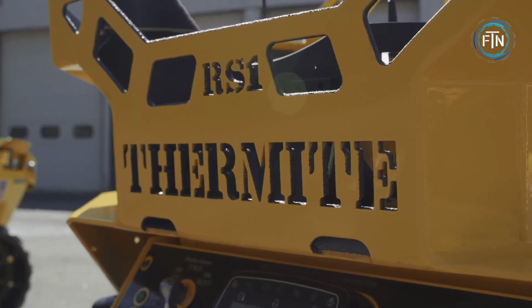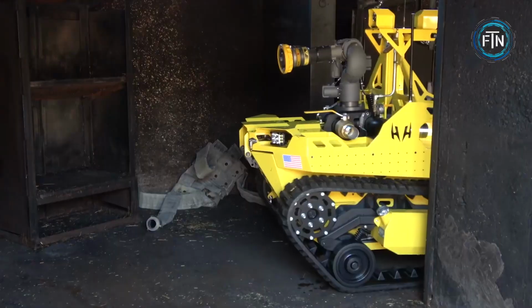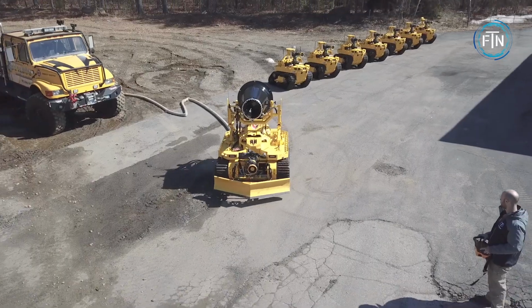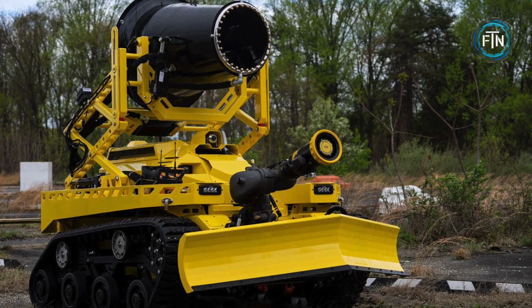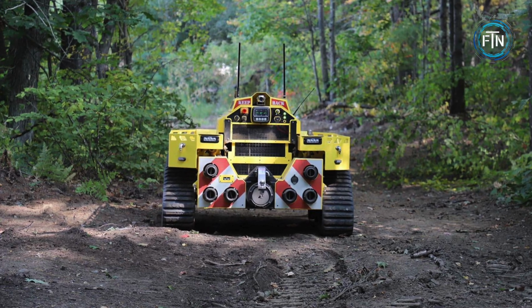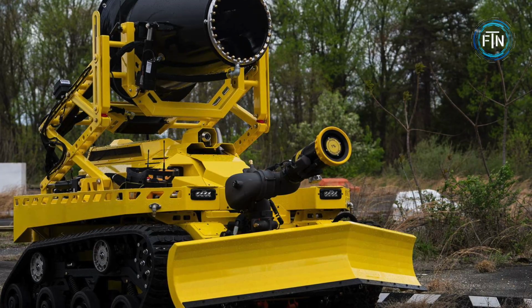Thermites come in two models. The RS1 has a water flow rate of 1,250 gallons per minute, weighs 1,600 pounds, and has a top speed of 6 miles per hour. The larger RS3 has a flow rate of 2,500 gallons per minute, weighs around 3,500 pounds and has a top speed of 8 miles per hour. Each has a different type of engine, with the RS1 featuring a 24 horsepower Kohler and the RS3 featuring a larger 36 horsepower Yanmar.